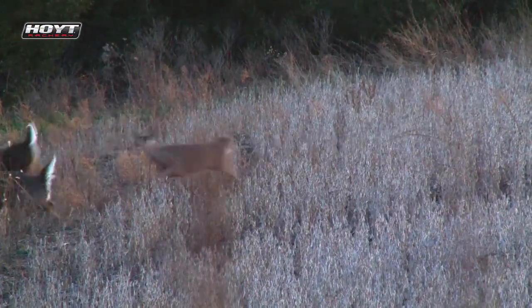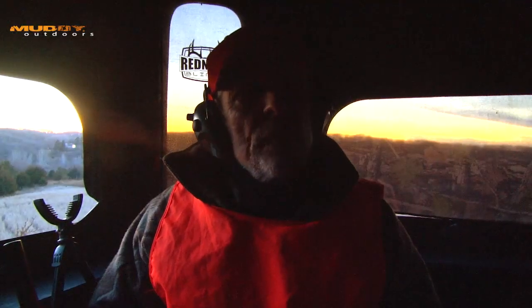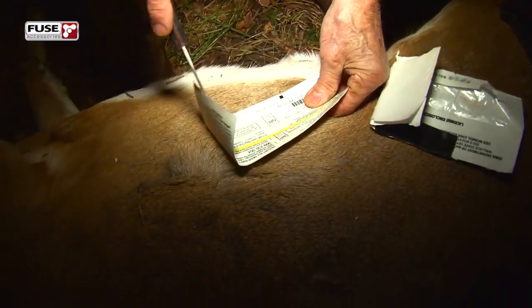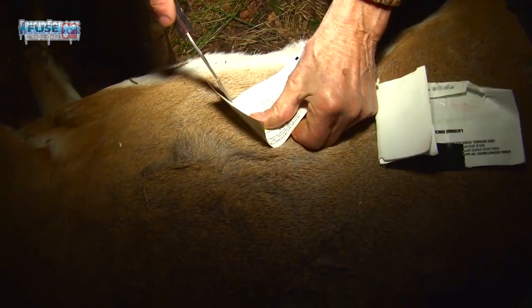She's down. She's down right there. We just shot a big doe. We're almost out of daylight. And this is our last day, so we thought we'd take a chance and see if we could get her. She's laying down by the edge of the beans right now, so I think we did good.